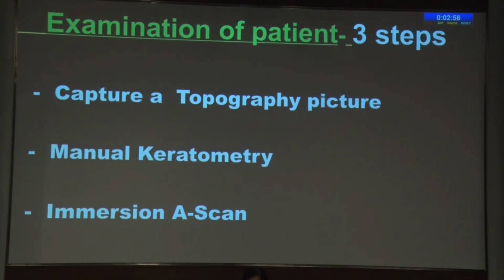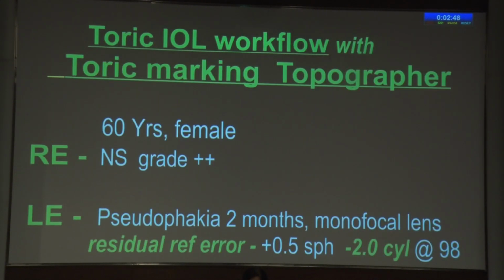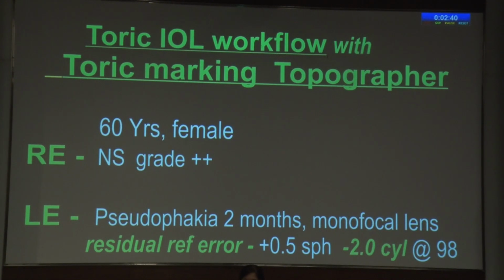Examination of a patient is completed in 3 easy steps: capture a topography picture, manual keratometry, immersion A-scan. Toric IOL workflow with toric marking topographer: 60-year-old female having right eye nuclear cataract grade 2. Left eye pseudophakia operated 2 months before. Monofocal lens was implanted and residual refractive error is 2 diopter cylinder.